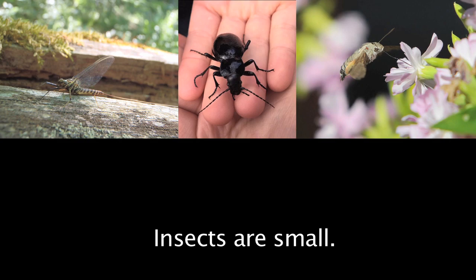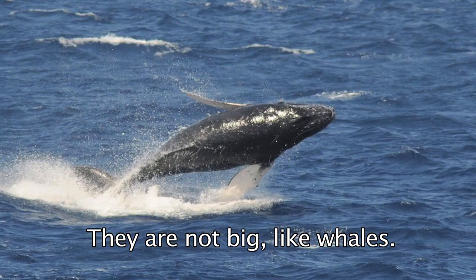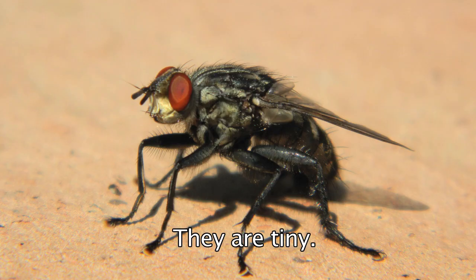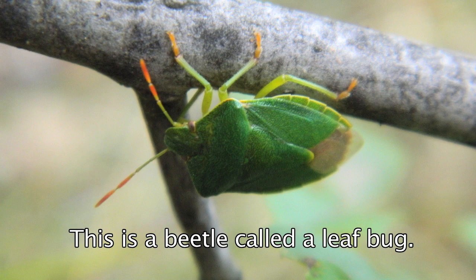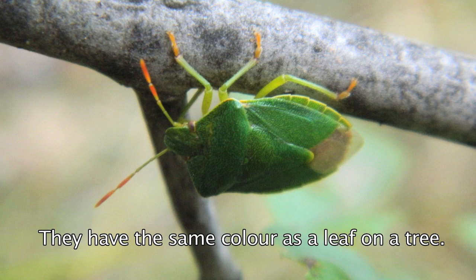Insects are small. They are not big, like whales. They are tiny. All insects have 6 legs. Let's look at some. This is a beetle called a leaf bug. They have the same color as a leaf on a tree. This helps them to hide.